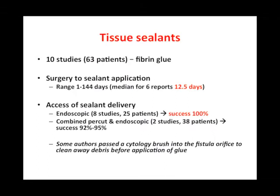So the next modality, tissue sealants, has been reported in 10 studies involving 63 patients, and all of them used fibrin glue. The time from surgery to sealant application ranged from 1 to 144 days. And of these, the median of 6 reports was around 12.5 days.